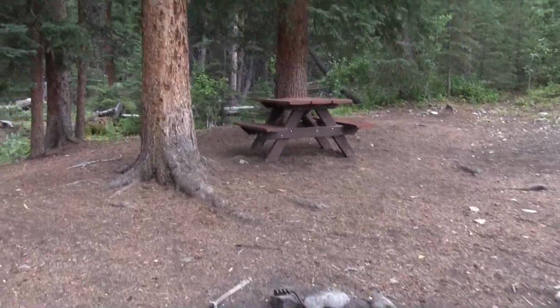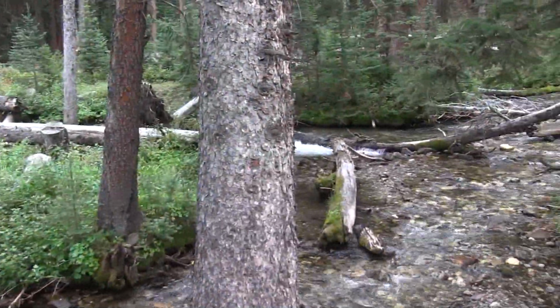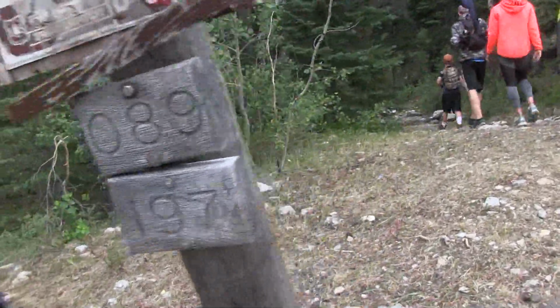There are actually several picnic tables nestled in the pine trees here along the west fork of the Pacimeri. It's a really nice place to camp. We quickly looked the camping area over and then grabbed our day packs and fishing poles and got on the trail.